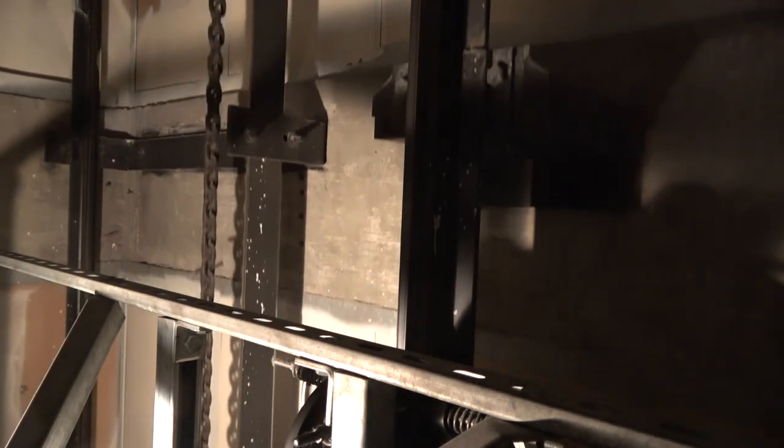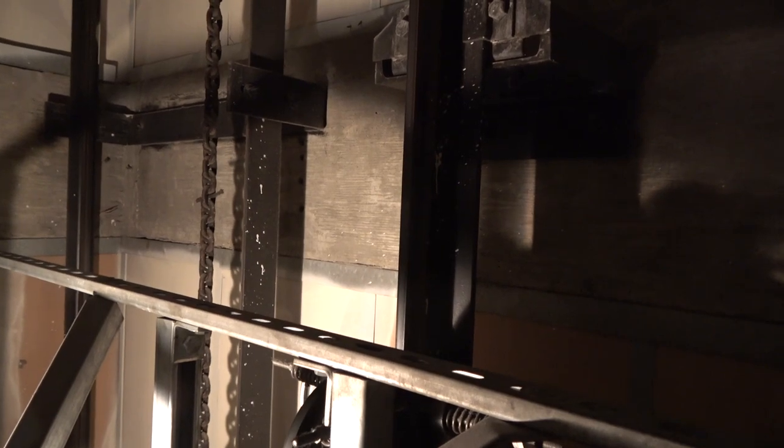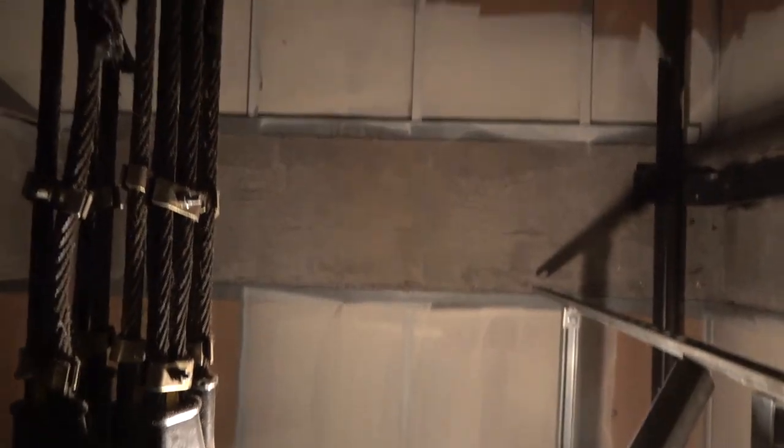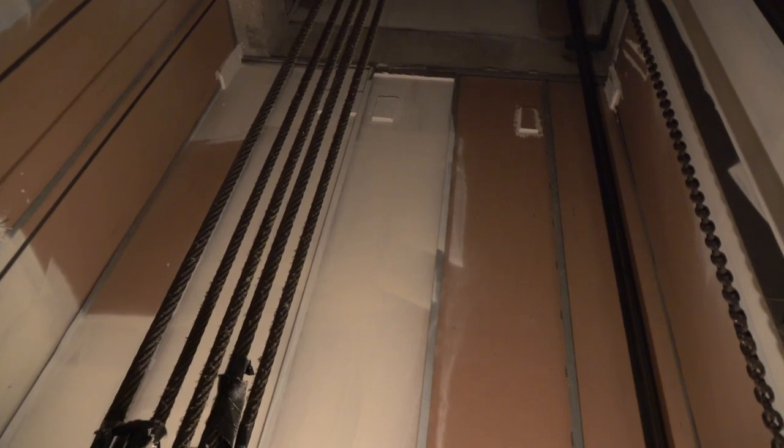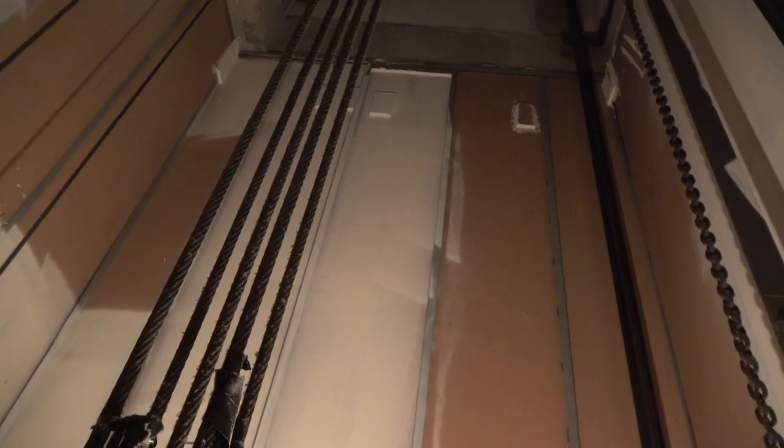Awesome. Looks like there used to be a door right there. Well, it could be a door. You could put it in if you wanted to. I want to see that. Oh, look at this. See, right there, that looks like there used to be a door right there. They could put a door right there, as you could see.